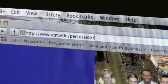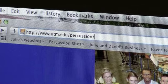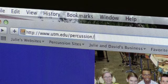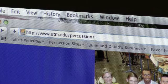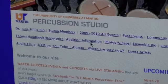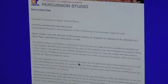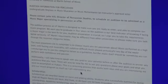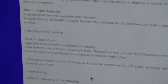For a written list of all audition requirements, go to our UTM Percussion website. And don't forget that address, www.utm.edu/percussion. Once there, click on Audition Information on the menu at the top. Other items, such as scales and rudiments, may be asked in the audition process as well. Oh, and there would definitely be some sight reading for two mallets on marimba and concert snare drum. Make sure you work on those skills. Practice your sight reading, and it will get better.